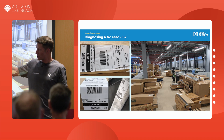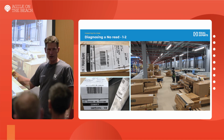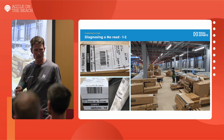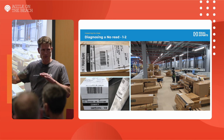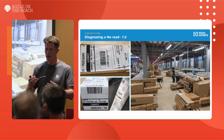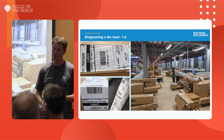Now, on the far side, you see some examples of what we call no reads. So you're faced with all these items, you're trying to diagnose what caused these items to fail. Was it a software problem? Was it a human problem? Was it something else? Is it because the label is a bit wrinkly? Is it because the label's been applied to a curved surface? Or is it because the image that was generated by a software system is too blurry? It's very hard to tell.